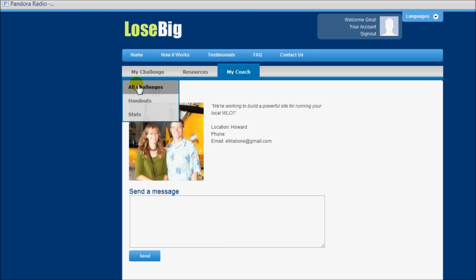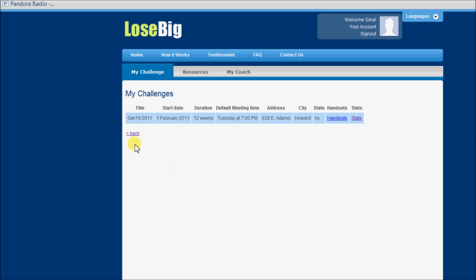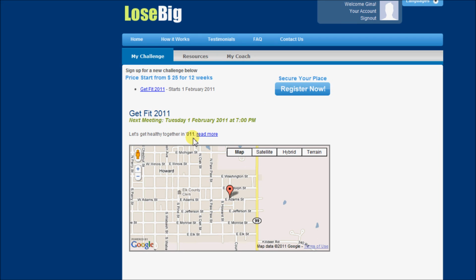In addition, their challenge information here is always available. It shows them when the next meeting is. They have a map here for the location, so they can get there and they can contact you and review all their stats online.